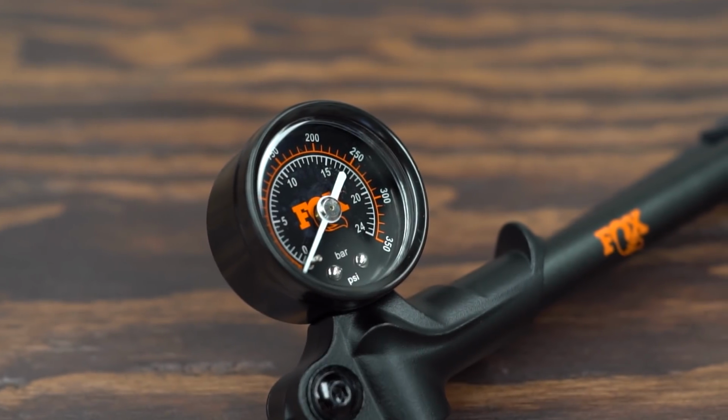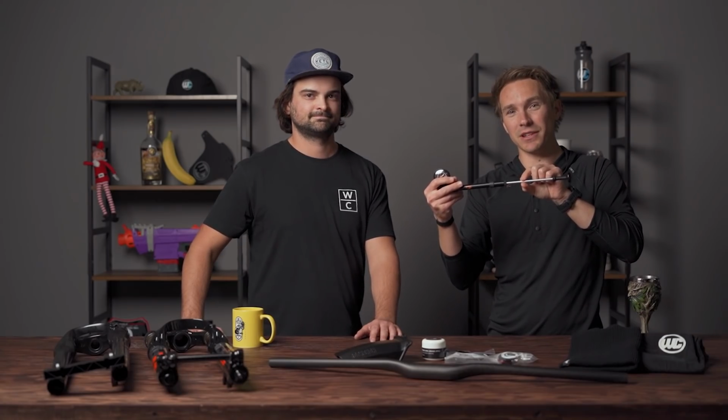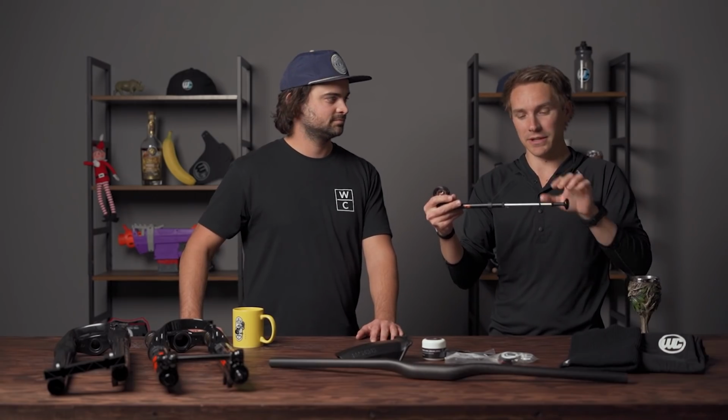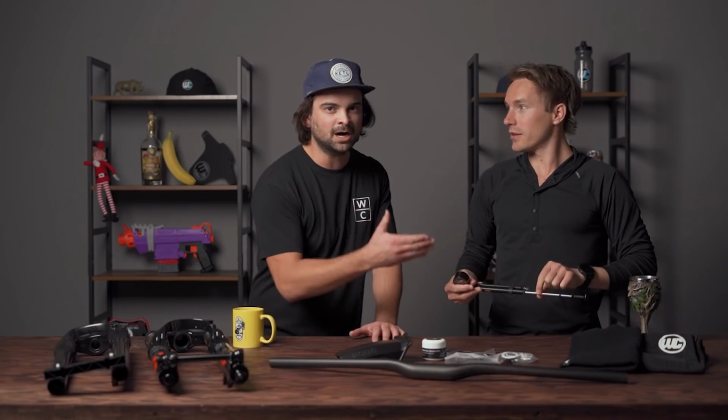However, what they didn't do was make the shaft of this pump Kashima, and we think they should. If you think they should, go to their website or their Instagram and troll them and tell them they should make their shock pump shaft Kashima. It should be Kashima!